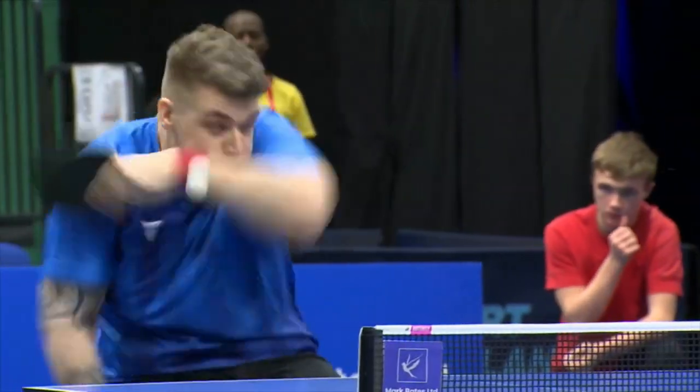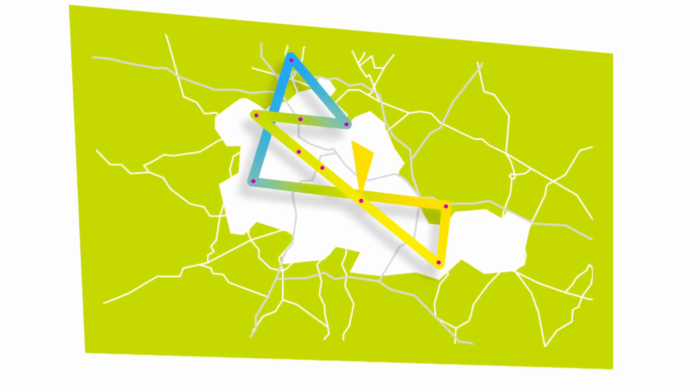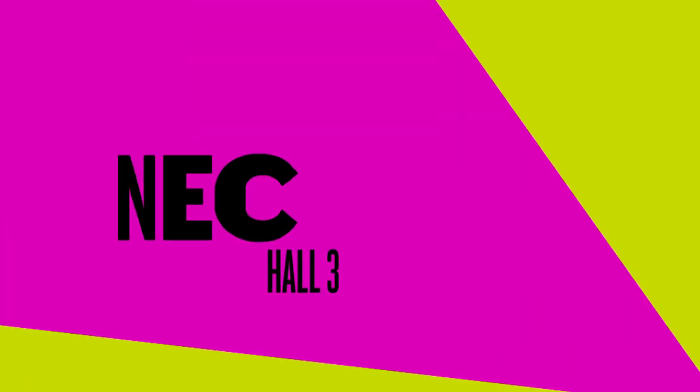Thinking and high-intensity action are to the fore as table tennis and para-table tennis provide 11 days of edge-of-your-seat action at Birmingham's National Exhibition Centre.